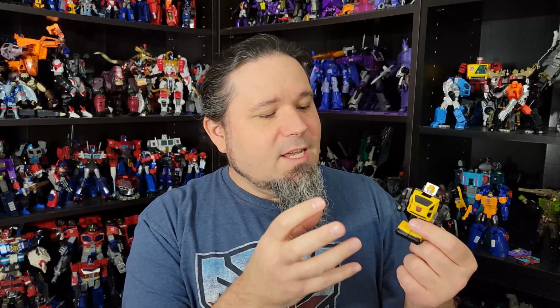I want to take a look at Bumper or Bumblejumper from the Generation 1 line. I just got this guy in my collection and I love him. I've been wanting him for so long. So Bumper or Bumblejumper has been shrouded in mystery about why he's even available in Generation 1 in the US.